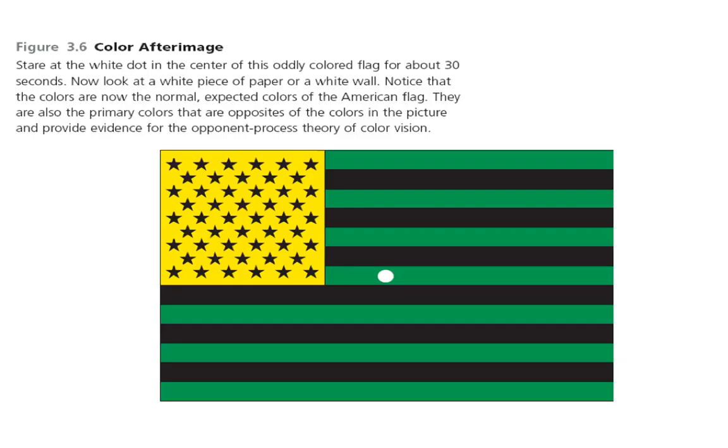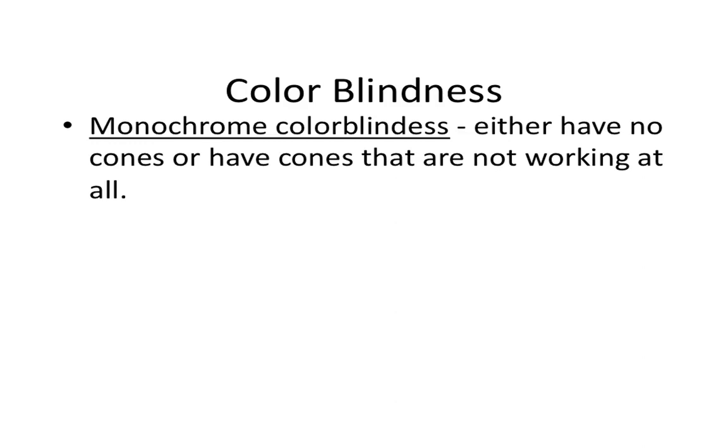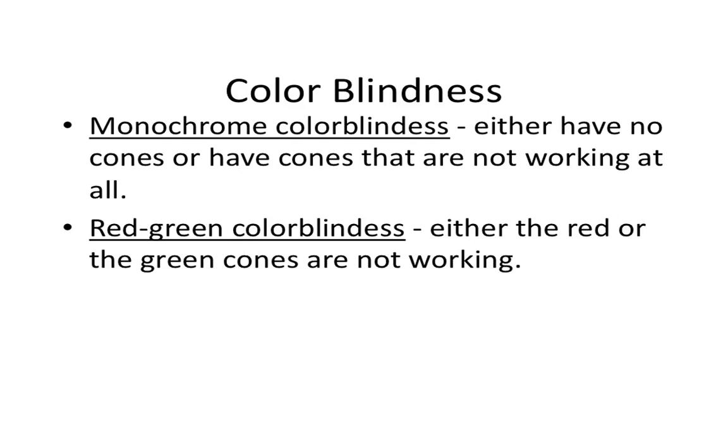All right, color blindness. Okay? Color blindness is the next component. It is on your focus study guide. We'll get there in a second. So monochrome blindness is when you have no cones or no cones that are working. Some people have red and green color blindness, so their red or their green cones don't work, and it is all sex linked.